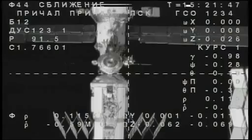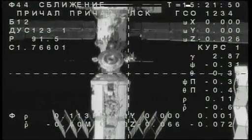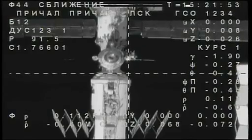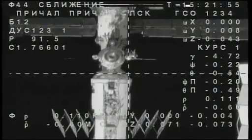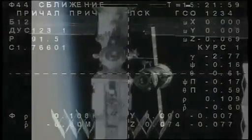Yuri Malenchenko in the Zvezda service module offering a quick greeting to Novitsky, indicating that everything looks normal from their perspective inside the International Space Station. The two craft currently flying over Algeria.